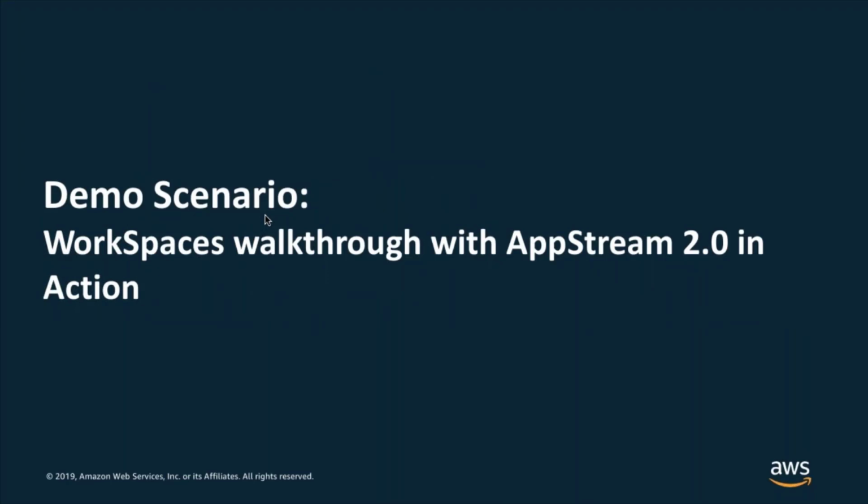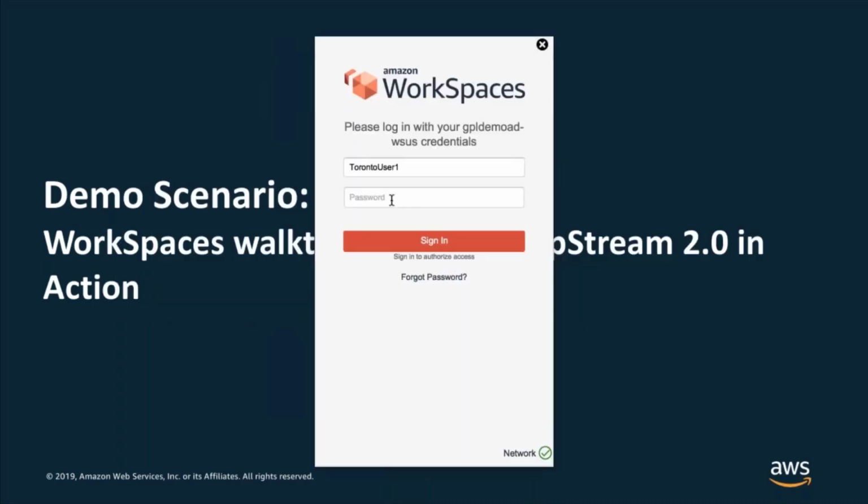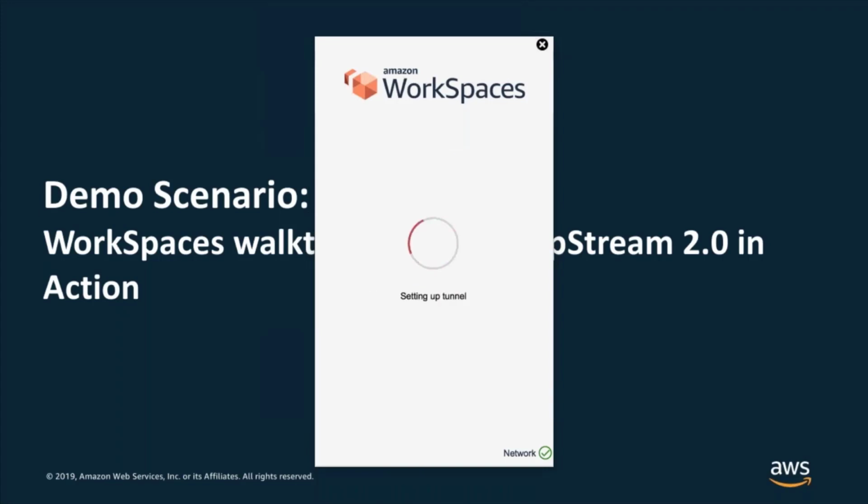I'm going to use a workspace as a launch point for a couple of different reasons that we'll get into. But the idea here is that maybe I have what I would call a lower-end, from a bundle hardware type perspective, workspace that needs to get access to an AppStream or GPU-intensive application that we're going to facilitate with AppStream. And so I'm going to go ahead and log into my workspace. I've got a user that I had set up earlier. So let's go ahead and launch from the Workspaces console.